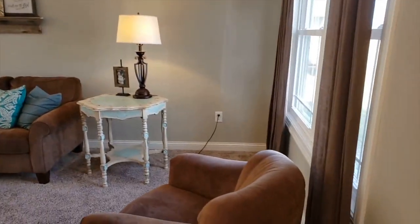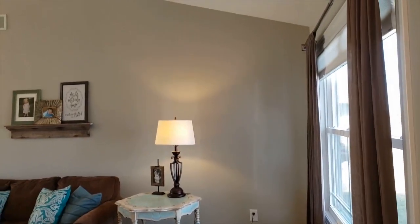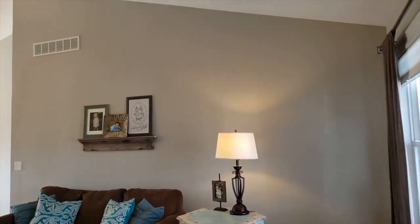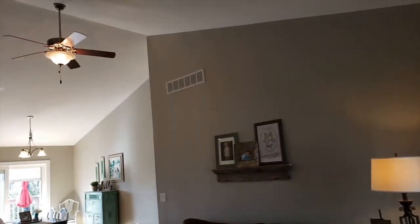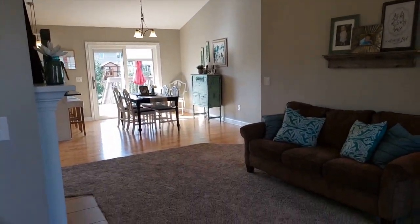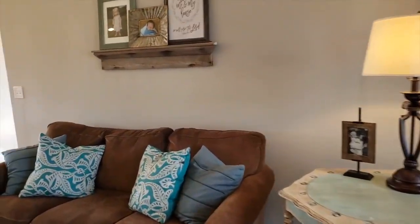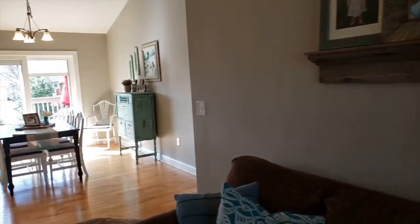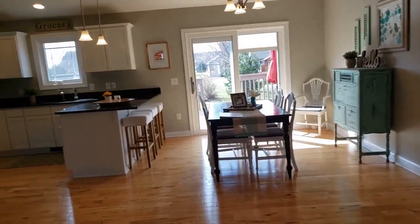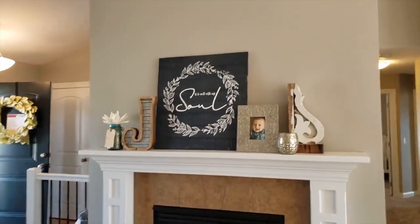Right away, you can see that this home has a great feel to it. It's been well maintained. It's got this open concept with tall vaulted ceilings. I love the living room and the fact that it's open to the dining room and the kitchen, and it's very warm and inviting. We've got a gas fireplace there.